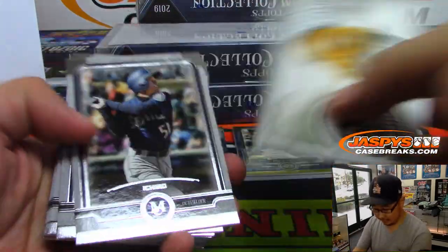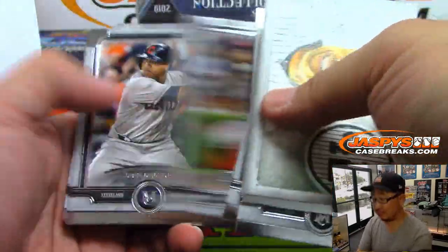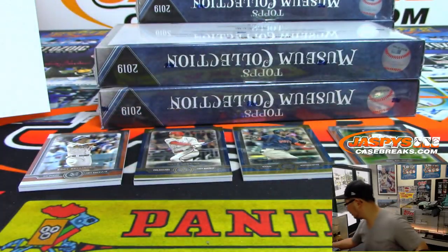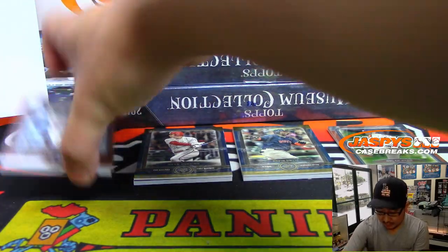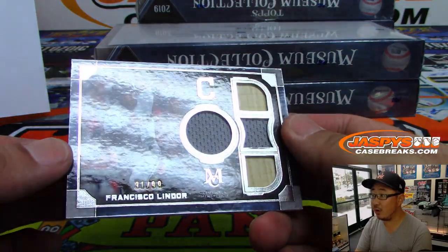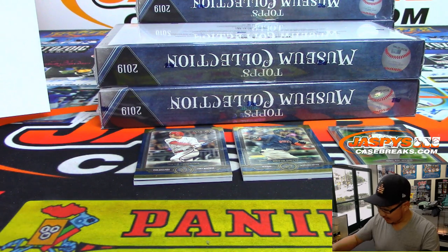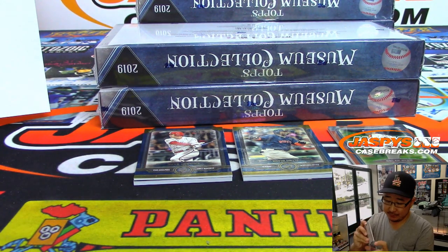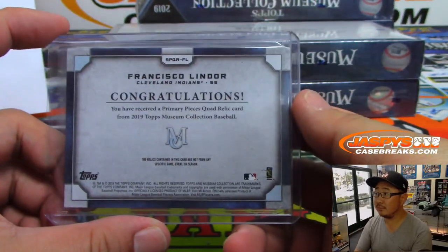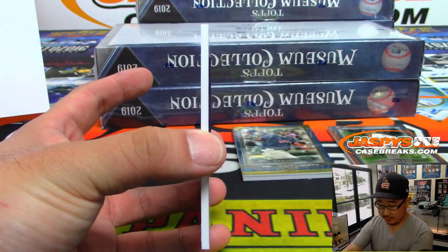All right, there's a reproduction right there. That original sketch card of this would be pretty cool. All right, we got Cody Bellinger. He reveals a Francisco Lindor, 31 out of 99, Indians. Goes to Brad Davis, who bought the Tribe straight up. Nice. Rhys Hoskins to 150.